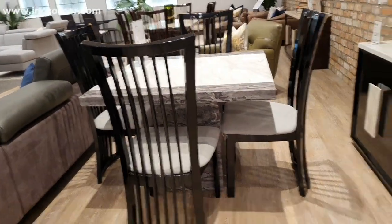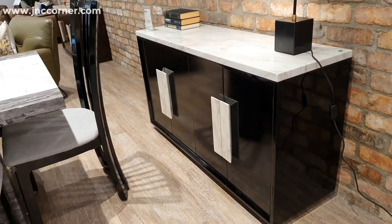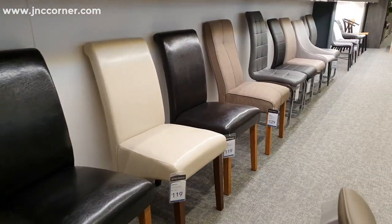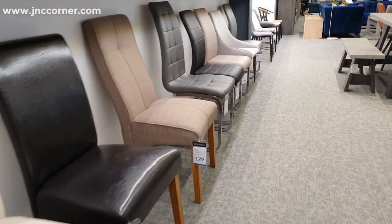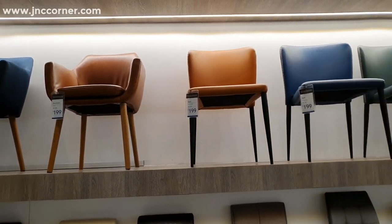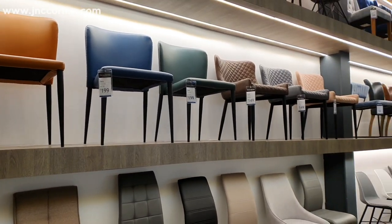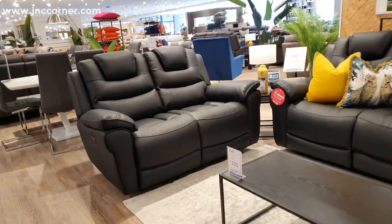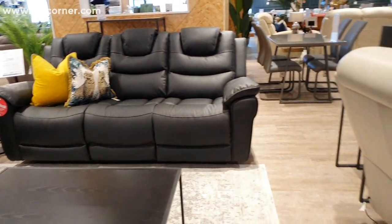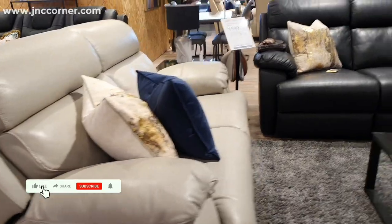They have a smaller version as well, and they have a big side table there, and lots of chairs available to choose from for your dining. So this chair, we have the orangey one at home. Also they have recliner chairs. If you want electric recliner chairs, they have some options as well.